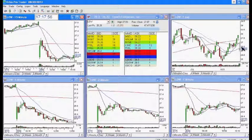You've got to know the way this thing opened and reverse swished up. At the very least, do not expect any kind of crazy big move on this. I don't like these two green bars. I do not short into this.